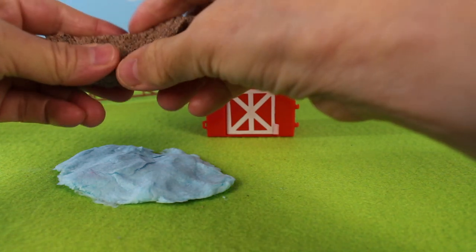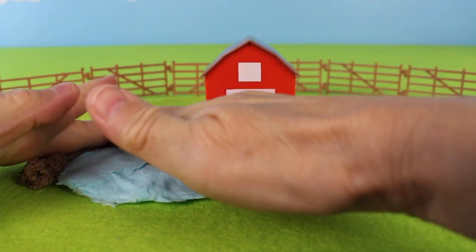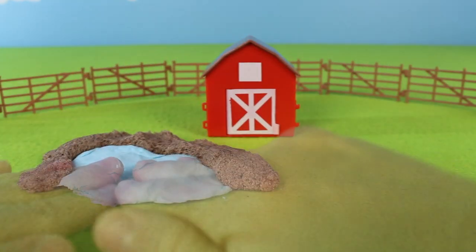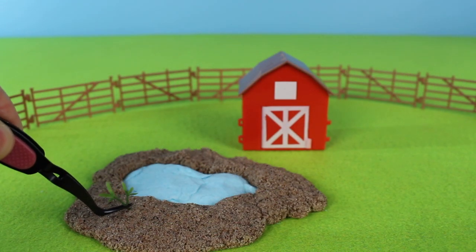Let's add some kinetic sand around the pond so that we can make the banks. I'm going to add some foliage around the pond.